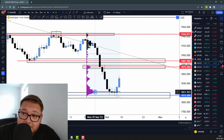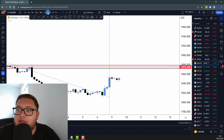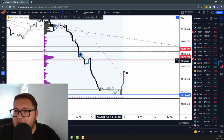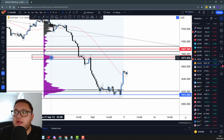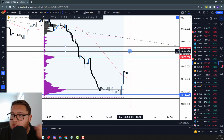What you'll also notice is that there's a lot of high volume down towards that 1824 area. So what I'm looking at potentially is one or two things. Is price going to rally? Where's it going to rally to? Well, the first area of interest for me would be up at this 1875 area. The second would be those lows around 1880 again.